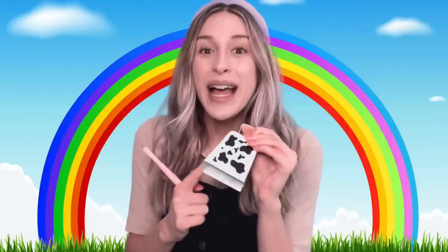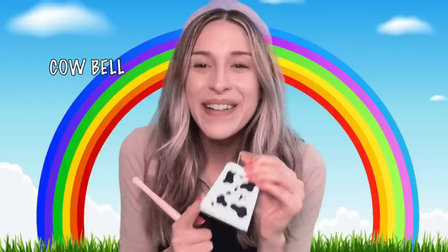What sound does a cow make? Moo. Can you practice mooing? Moo. Awesome. What instrument is this? It's a cowbell. Cows wear these. It's super cute, but it's an instrument too. When I play my instrument, you clap your hands. If you have an instrument, you can play your instrument too, though.